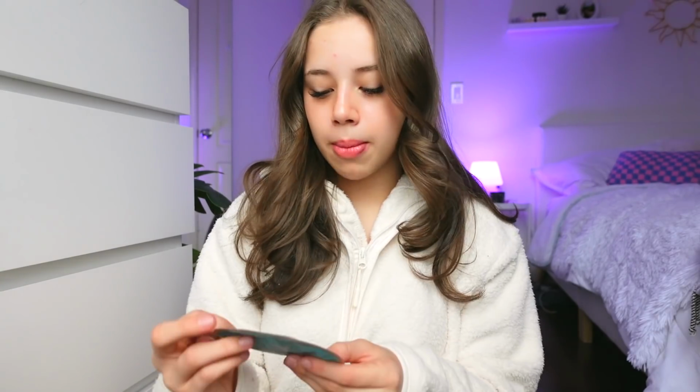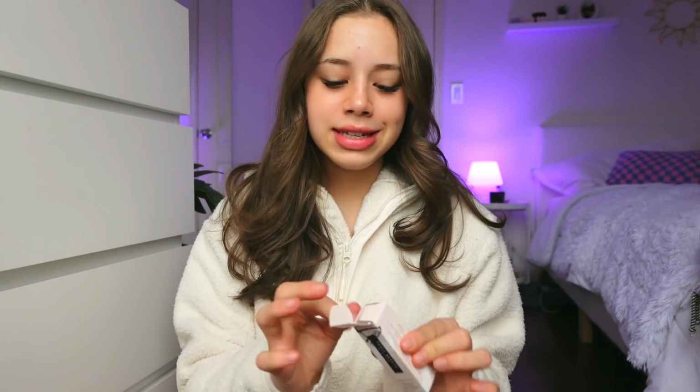Then I got 2 face masks, one for me and one for Rosina. I also got myself a watermelon eye mask that is hydrating and glowy, and I bought the Fenty Beauty Glow Bomb lip gloss. This is so good. If you haven't tried it yet, you need to. It just looks like this.